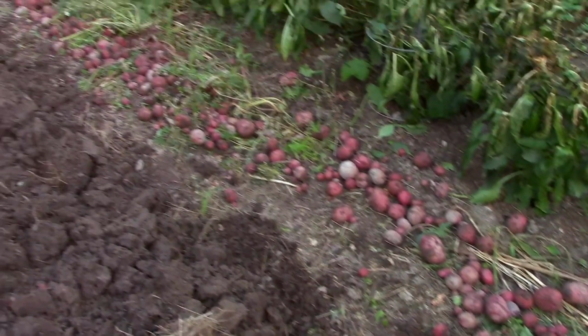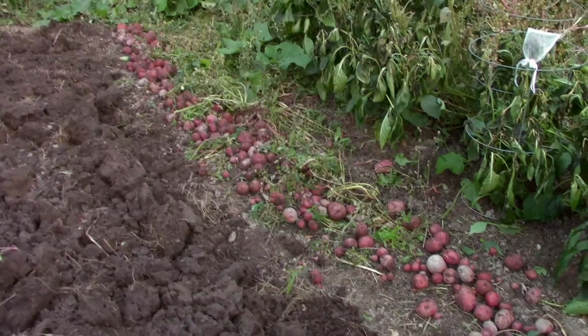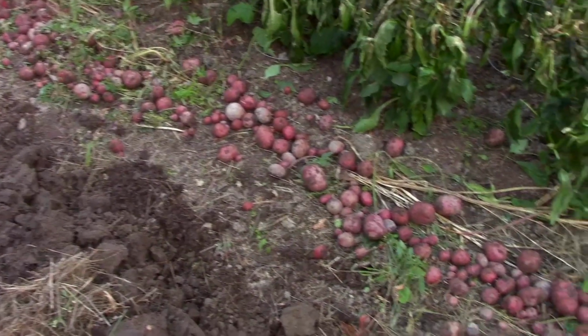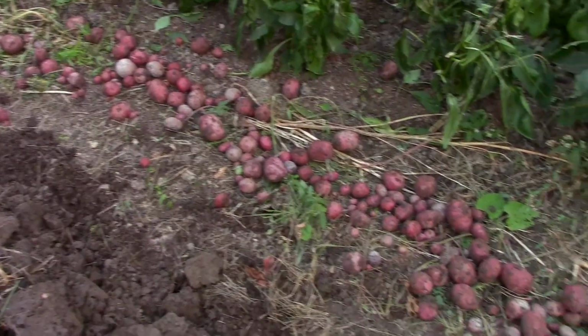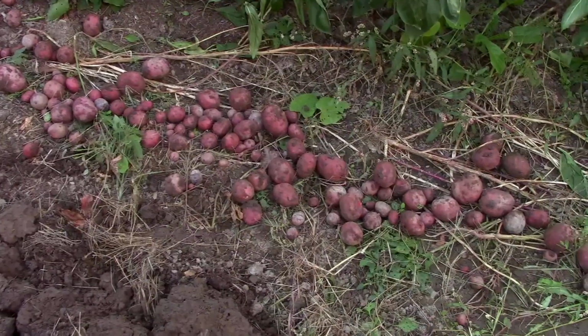Look at the haul of potatoes. I'm so curious on this. So curious. So let's box it up and see what we come out with. Now, the one thing I will say about these, and I don't know if we've talked about it yet, but there was a lot of little ones, and I hate the little ones.